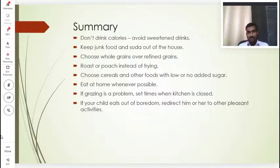Then, no drinking of sweetened drinks, that is carbonated ones. Choose whole grains. Poaching and roasting is advisable. Grazing, for example, is when the child comes to the kitchen and eats very often, or demands food. Set the timings when the kitchen is closed. If your child eats out of boredom, redirect him or her to other pleasant activities. It's very important, because sometimes children eat out of boredom. That leads to obesity. This would be it.